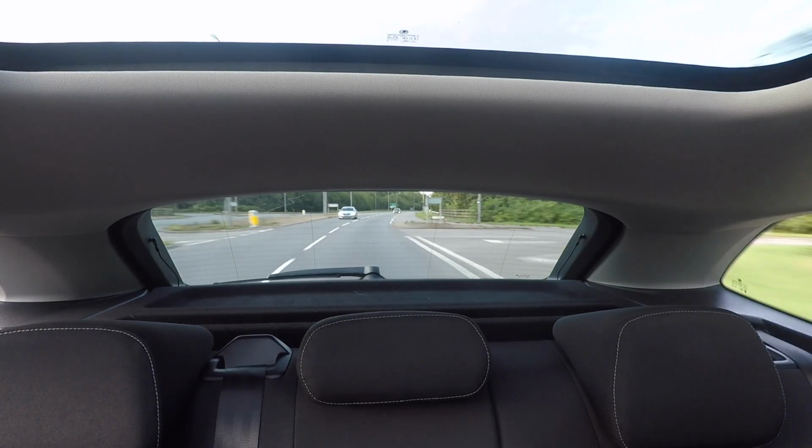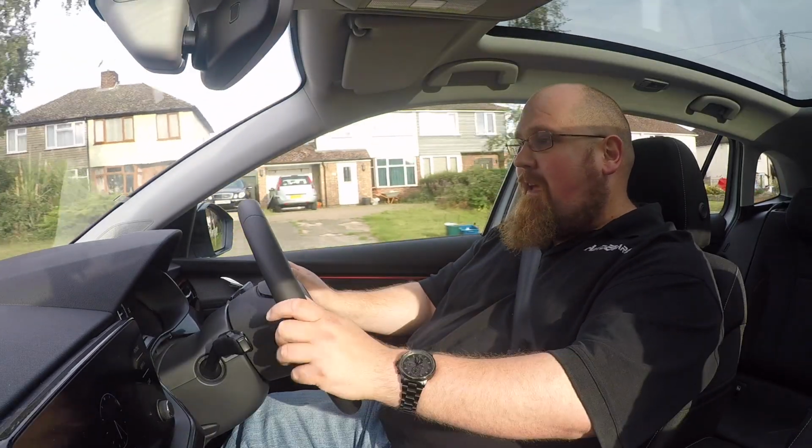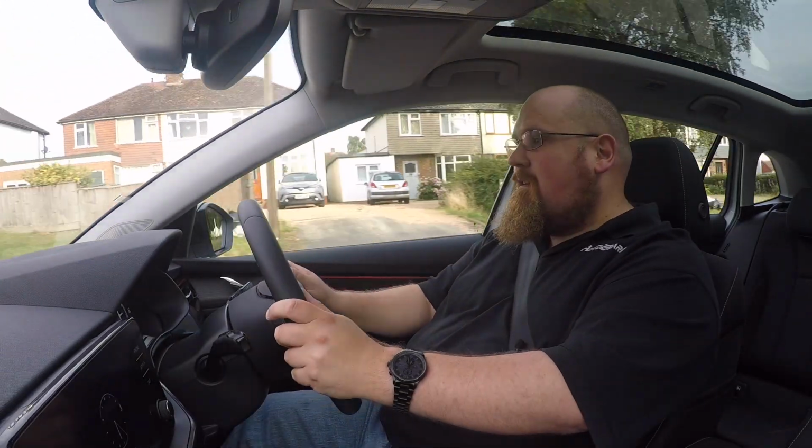As I mentioned earlier, there's plenty of adjustment in the seats and also in the steering wheel, so getting the ideal driving position is easy. First impressions on the Scala are incredibly positive, and there's no reminder of the Rapid Spaceback which it replaces, and that's a huge positive indeed.